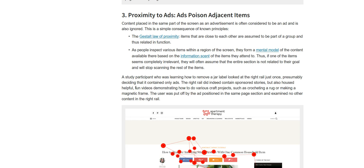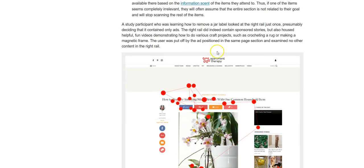The Gestalt law of proximity. Items that are close to each other are assumed to be part of a group and thus related in function. As people inspect various items within the region of the screen, they form a mental model of the content available there based on the information scent of the items they attend to. Thus, if one of the items seems completely irrelevant, they will often assume that the entire section is not related to their goal and will stop scanning the rest of the items.